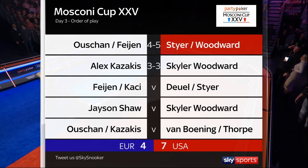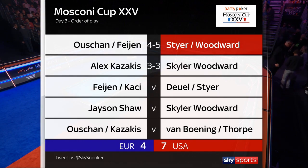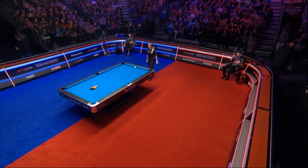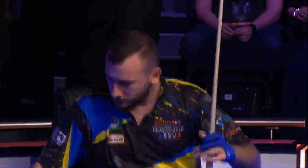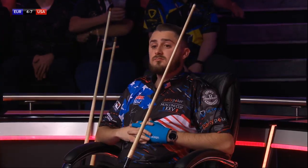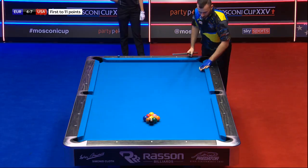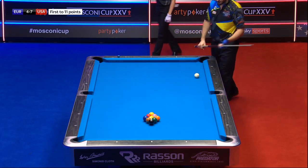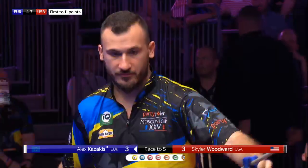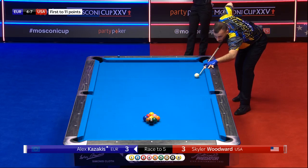Look at that, Shane Van Boening, one of the best players in the game, only appears once for the Americans. Are they saving him, Jim? I think they are, Andy. I think Captain Johan Ruschenk right now is keeping his ace up his sleeve. That bodes very well for Team USA going into day 4.